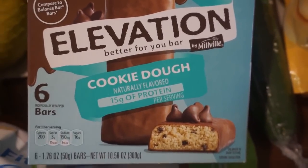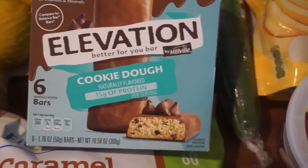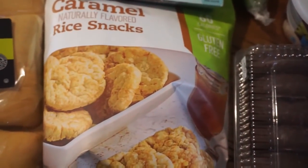these were $4.69, but you get 6 bars. So I mean, I skip lunch a lot, so just to have this in my purse to eat something, so I'm not out of energy at the end of the day.